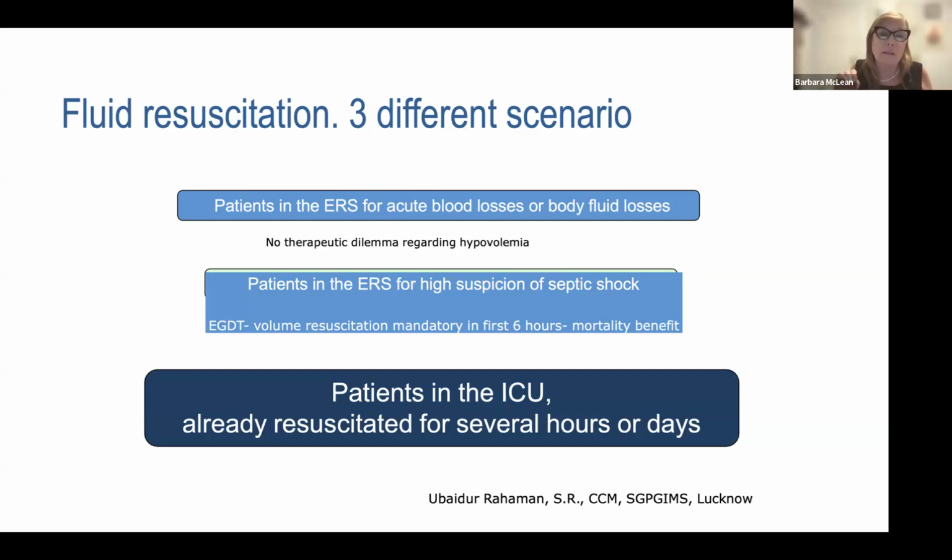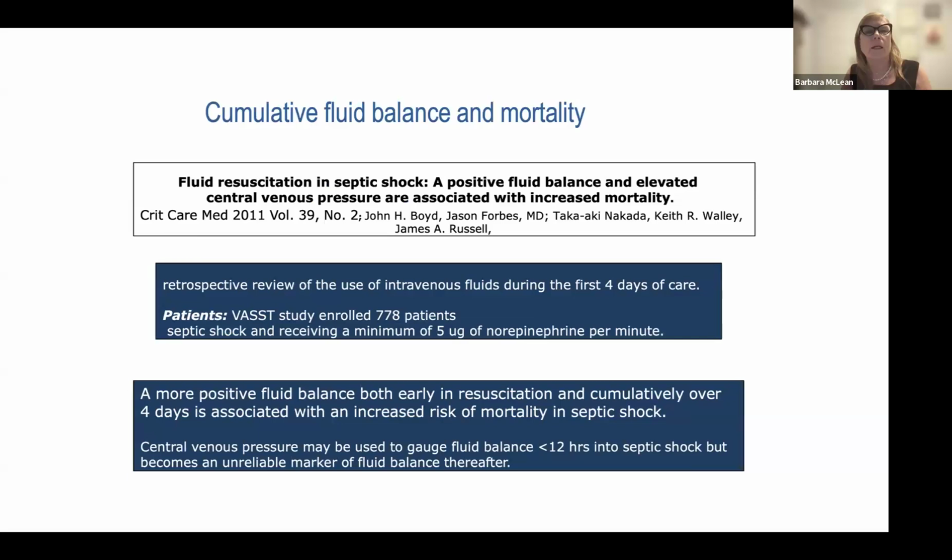But then we talk about the patient in the ICU who's already been resuscitated over several hours or several days, who is still getting a significant amount of fluid. Well, those days, my friend, these days are going to be over, starting probably in the next 2 weeks. We are going to have to learn how to be fluid stewards. We're going to have to be really careful about the amount of fluid we're giving.